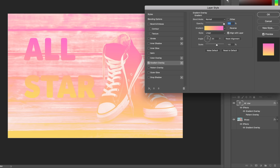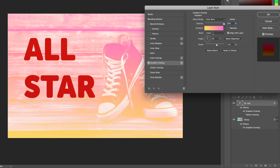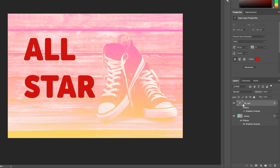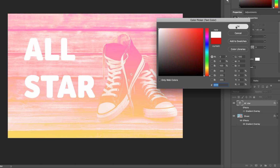So let's say that I don't like that anymore. I'm going to reverse it or play with a different blending mode as well. But that's how you make adjustments. I'm probably going to turn it off and make this back to white.